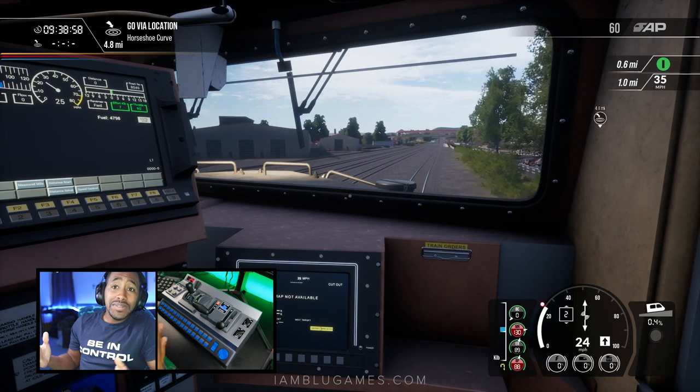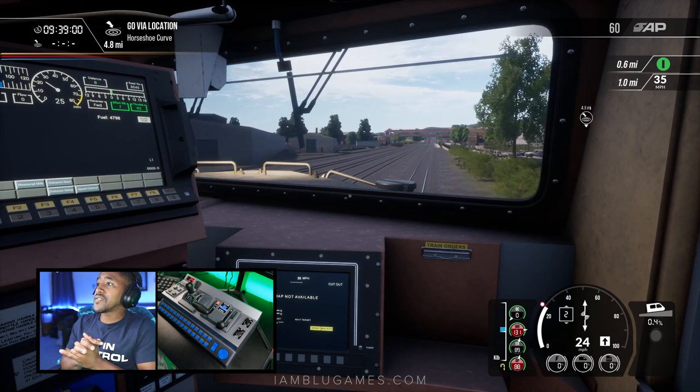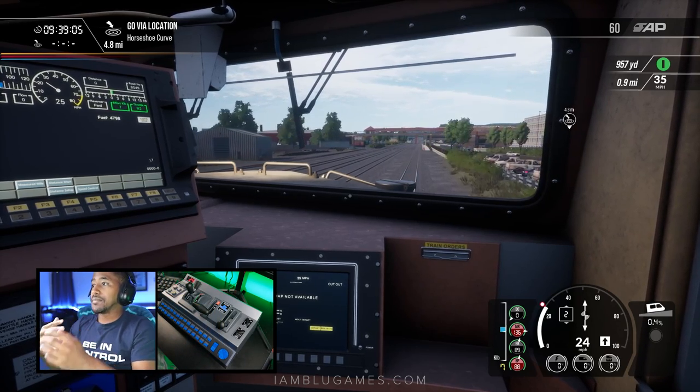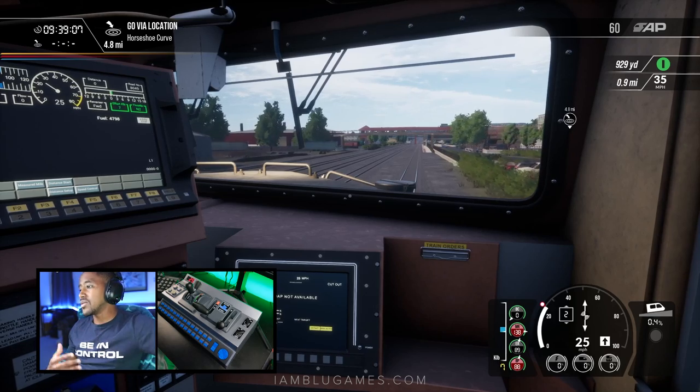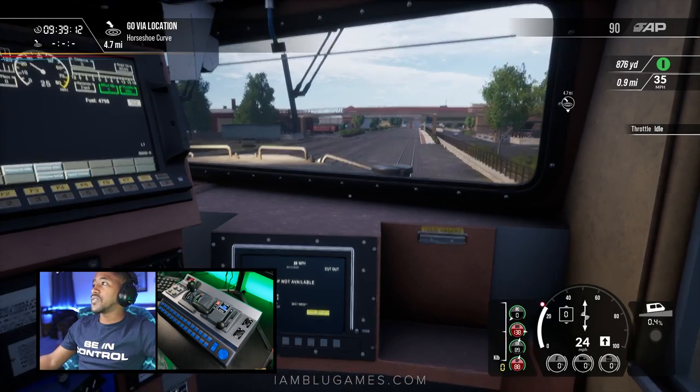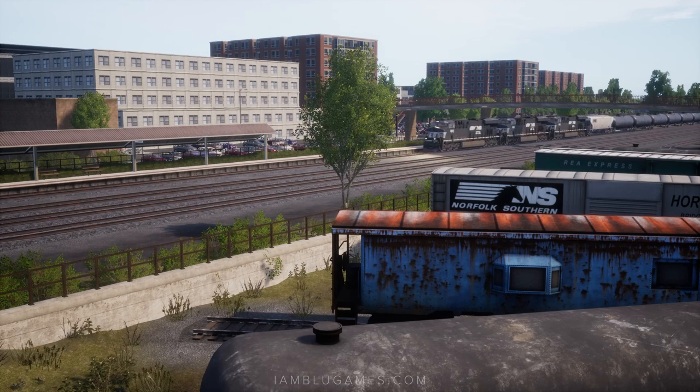So all we need now is BNSF, right? We don't have any BNSF stuff yet. So we'd love to also see these different companies intermingling and mixing together. You know what I mean? It'd be really nice. But we're rolling out here. Speed limit is 25 miles per hour so far, and we're looking good.